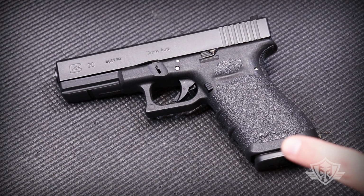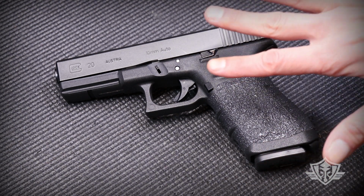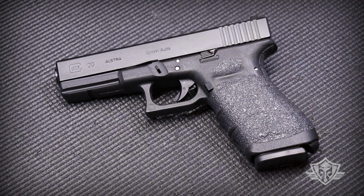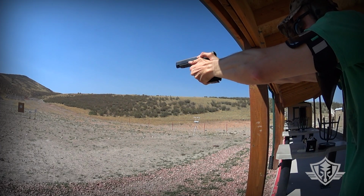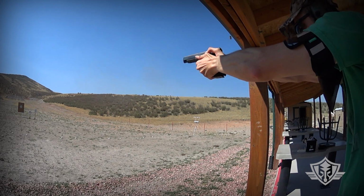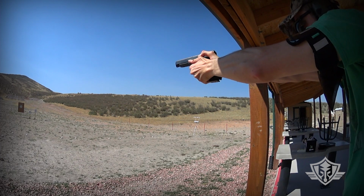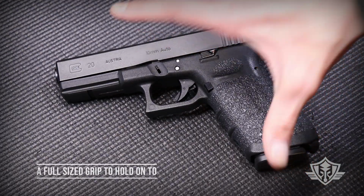So our first legit self-defense category is the full-size duty pistol. This gun is a Glock Model 20 chambered in 10mm Auto, which is a reasonably powerful round. However, the size is still comparable to what you might see your local law enforcement officers carrying on their hip. This is about the upper end of the size and power spectrum that I would consider for regular defensive use in a populated area. The pros of a full-size duty pistol are a full-size grip to hold on to.